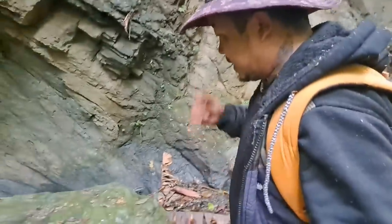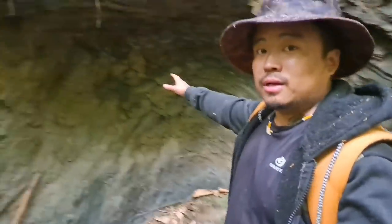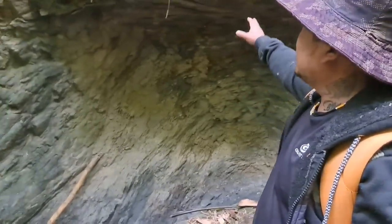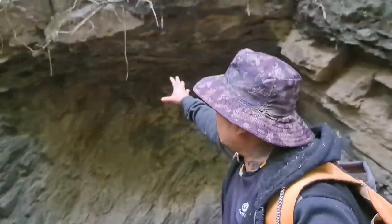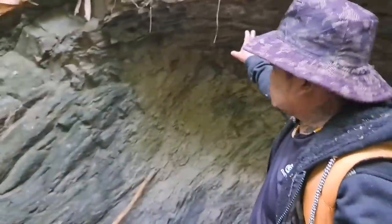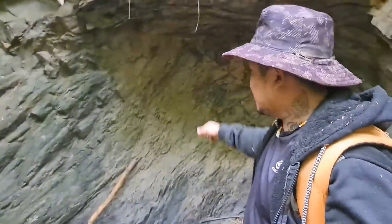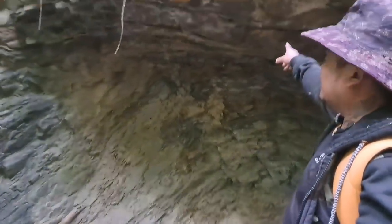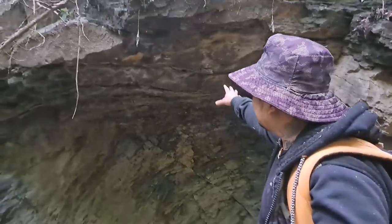Let's check. As you can see guys, there is a small cave like thing here. It's just like a cave, but it's very unstable. The rock up there is very unstable, so we have decided not to go inside.